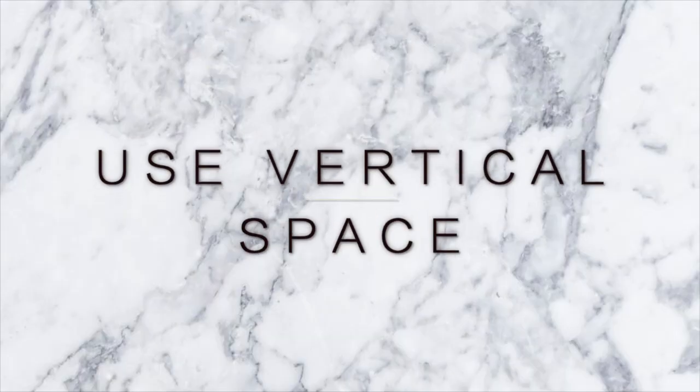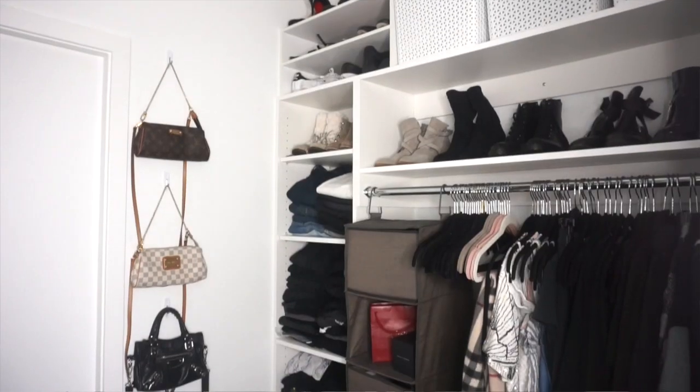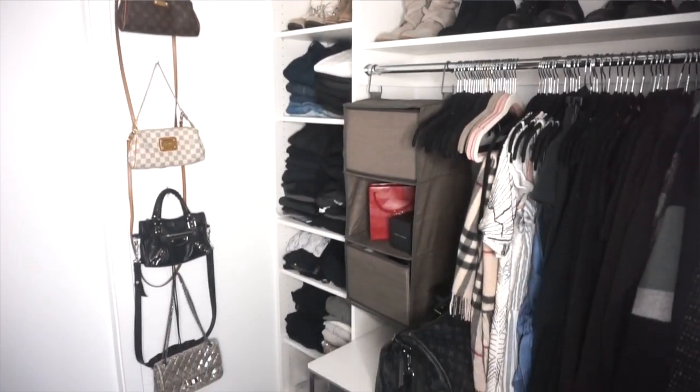Let's get into my tips and tricks on how to organize a small closet. In a small closet, you definitely want to be maximizing all of the vertical space you can, and there are plenty of inexpensive ways that you can do it.